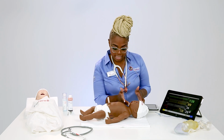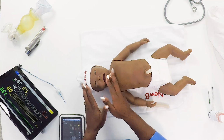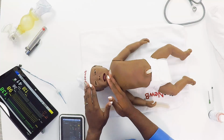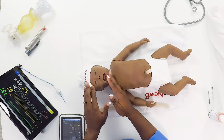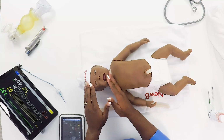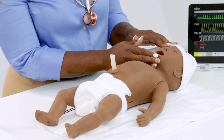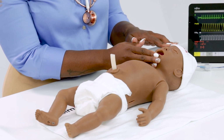If you look inside SimNewB's mouth, he does have a tongue, as well as all of the anatomical realistic features that a newborn would possess. This airway can accommodate an ET tube, an LMA, or an iGel for advanced airway solutions. Also, you are able to program in resistance and compliance and variable recruitment for those first few minutes of life.